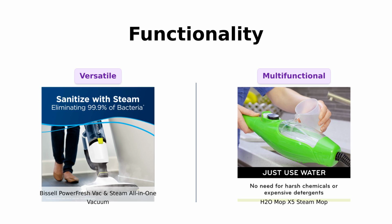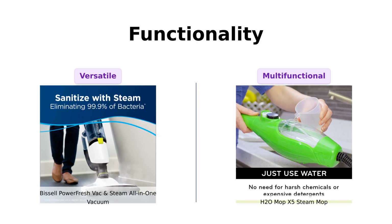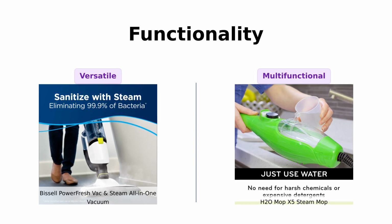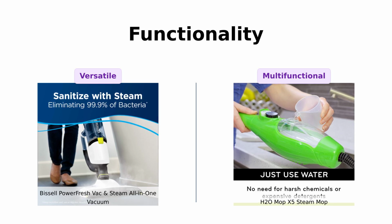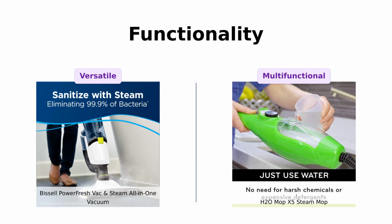Meanwhile, the H2O MOP is rocking a 5-in-1 feature. Users love its versatility, claiming it can clean hard floors, carpets, and even windows. It's like the Swiss Army knife of cleaning. Just don't try to cut anything with it, you might end up with a very clean finger.